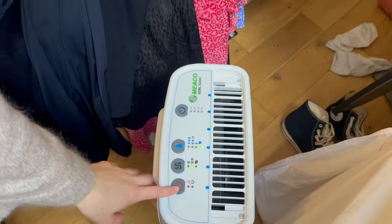Interlude from your little montage. You've been watching me doing the clear out. I'm actually out of breath. I'm gonna turn this dehumidifier off. I just pulled everything out of my wardrobe, and this is not a joke.